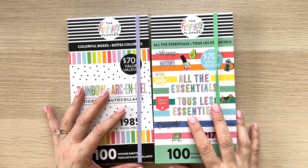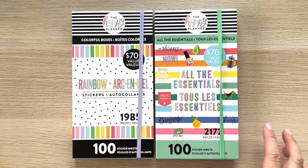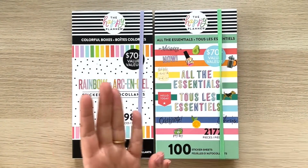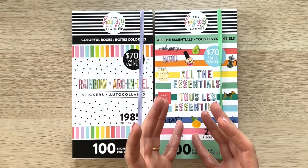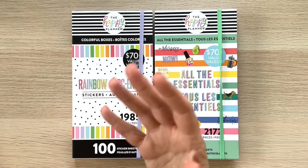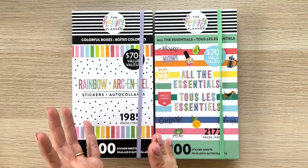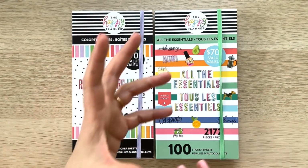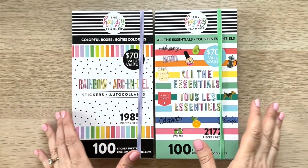You get a lot for your money in these. And if you're new to the Happy Planner, these are a good starting point. Grab one of these. You've got a whole bunch of different things in it so that when you're planning, you don't have to have, like me, 380 sticker books at your disposal and try to choose your sticker books and match them. You can just take this and they're themed. So I think that's a good idea.